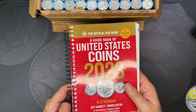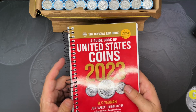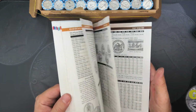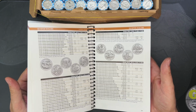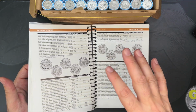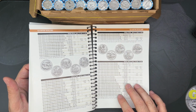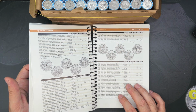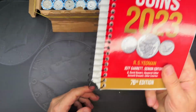Another book that you may be interested in, the 2025 book, I think is already out. I have the 2023 and maybe the 2024, but they don't change a lot from year to year. But this is a great resource for anyone that is coin roll hunting because it's going to have your coins, your mint marks, and again, values of those based on specific grades that those coins might be. So this is another must-have resource.